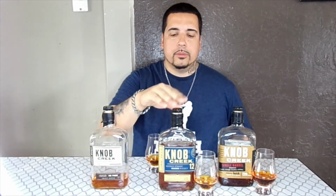But I would say that the oak that comes through on the 12 year is definitely sweeter than what comes through on this one. And once you get towards the back of the palate, the spice definitely does take over. So it's still a really good bourbon here, but as of now, I would definitely pick the 12 year over this one. It's just way sweeter, and the balance on the 12 year is way better.